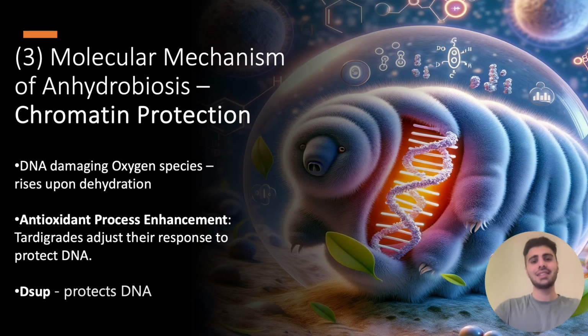The third defense category is protection and DNA repair. Dehydration leads to a rise in ionic concentration and reactive oxygen species that can damage biomolecules like DNA. To combat this, tardigrades fine-tune their antioxidant processes and also use special proteins, notably the damage suppressor protein, or DSUP. We're gonna talk much more about DSUP in this presentation.